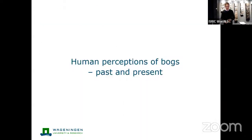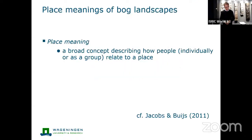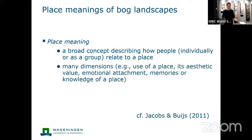Okay, turning to the third theme, human perceptions of bogs, mainly in the past. Let me first define the concept of place meaning that we used in this third theme. Place meaning is a loose, broad concept describing the different ways in which people can relate to a place or to a landscape. And that can be individually, but I would say it can also be as a group. And this can have various dimensions.